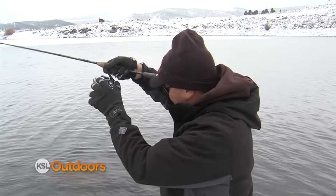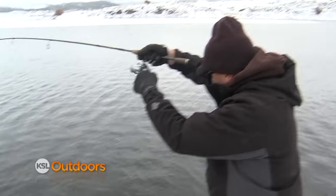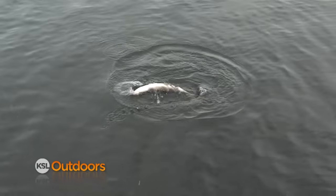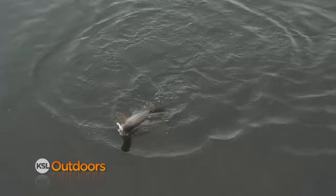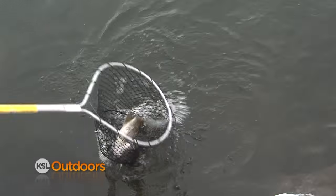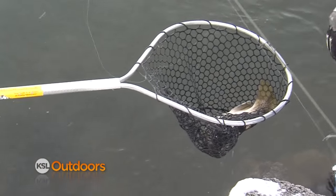This is a big tiger. For me, this is a nice one. This has got to be a 4-pound fish. Look at that. And just attacked it. These fish are only cruising 20, 30 feet out from shore. Oh, look at that tank. Catching a tiger by the tail.